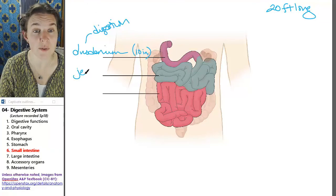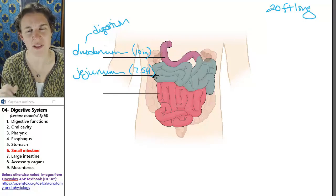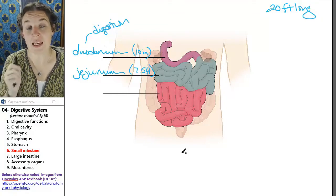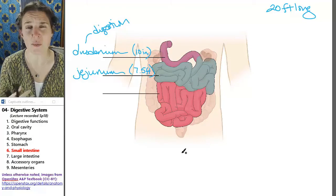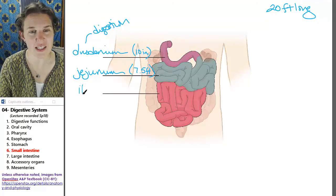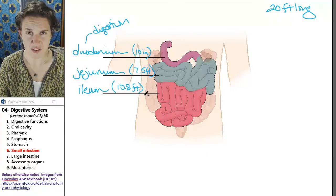which is called the jejunum, the jejunum is longer. The jejunum is 7.5 feet long. Whatever, I don't really care about these numbers, I just think it's super interesting to think about them. The jejunum is where absorption happens. So in the duodenum, we're having secretion and digestion. In the jejunum, we're absorbing what we digested. And in the last section, the ileum, it's the same. The ileum apparently is 10.8 feet long. That's a lot of feet.